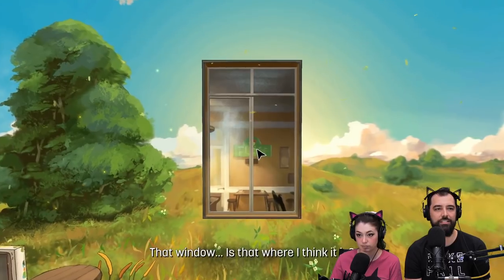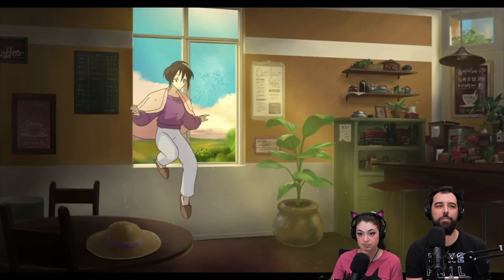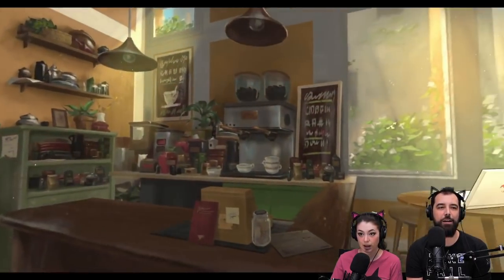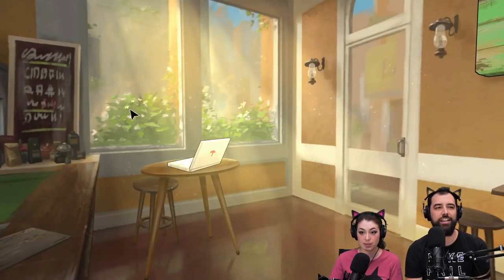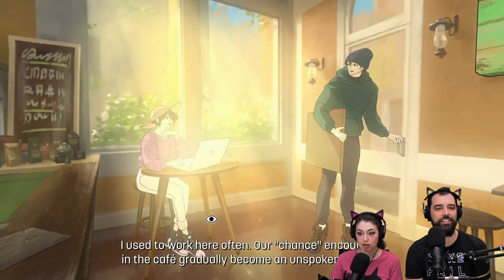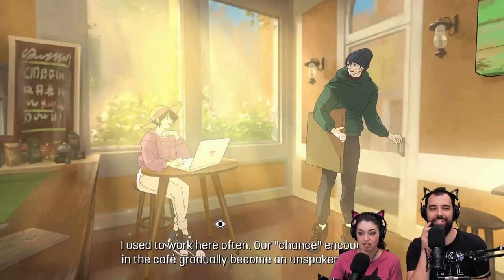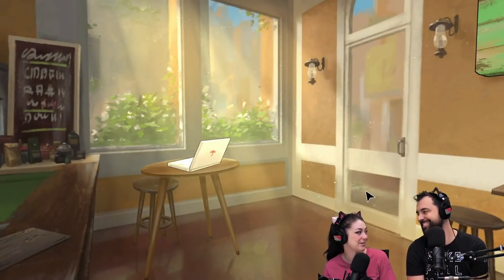Whoa. That window. Is that where I think it is? It's the coffee shop. I saw the green sign. Oh, she's hopping through the window in the coffee shop. That's what the laptop is from. This is one of the paintings, too. Used to work here often. Our chance encounters in the cafe gradually became an unspoken routine. It's like when you used to work in the library and I would come visit you.